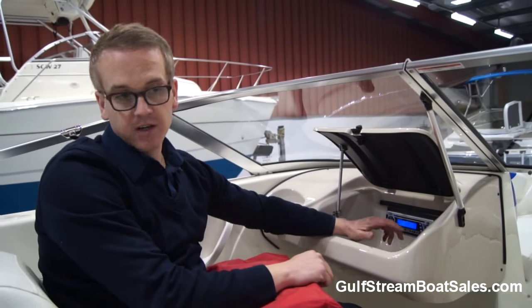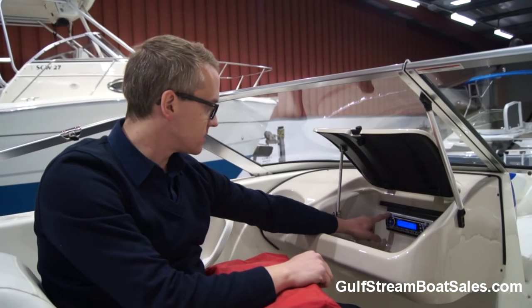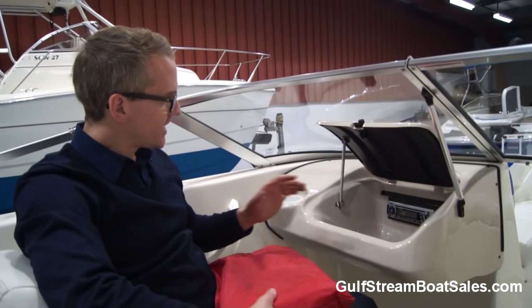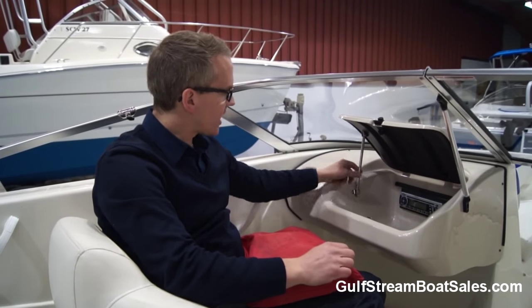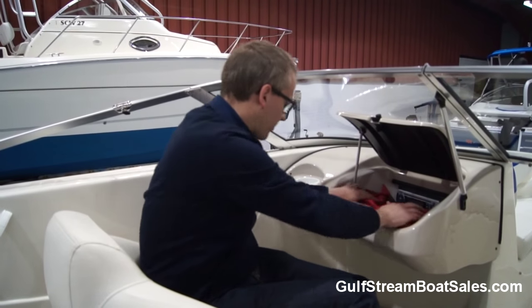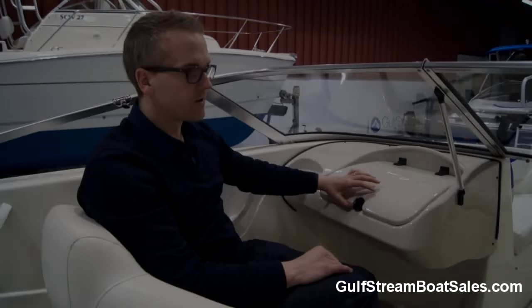We've got a couple of speakers here in the cockpit, and a pretty decent little sound system. Everything in this boat is in perfect condition. You can really tell it's a low hours boat and it's been well looked after. All the little hinges are good, this little stay for the glove box lid, the little catch and everything, the cup holders, everything is in perfect working order.